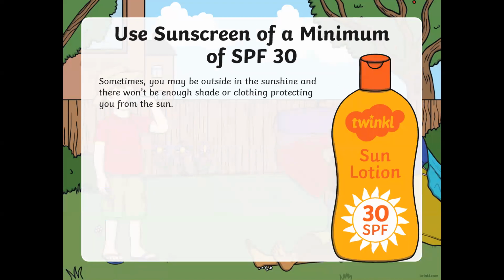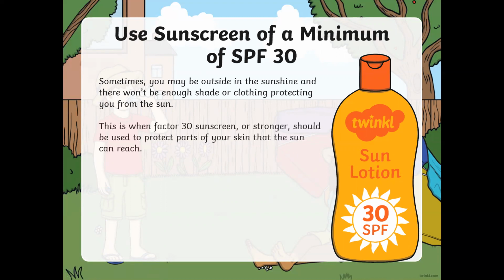All right. And then finally, use a sunscreen of SPF 30. All right. So this is when we were talking about how you might be outside. You won't have the shade, you won't have the clothing because you might be playing in the water, you might be playing in the beach. You might be playing out in the garden or the park where you might not have shade to protect you, or you might not have the proper clothing to protect you, or you might have forgotten your proper clothing. So make sure then you use sun lotion or sunscreen of an SPF 30, okay?